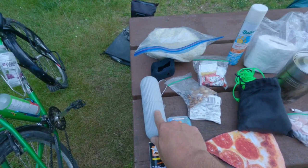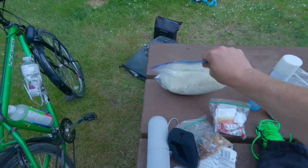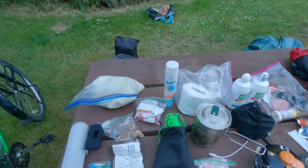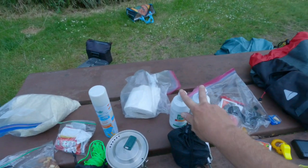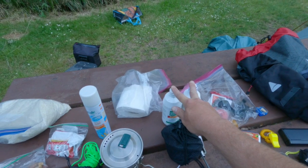This is where I keep my toothbrush, toothpaste, all of that. A wind muffler for the GoPro. Big bag of rice. Some ketchups, nuts, more gravy. Toilet paper. Dry shampoo. 2 oversized bottles of contact lens solution.